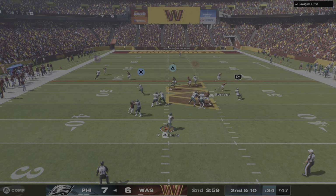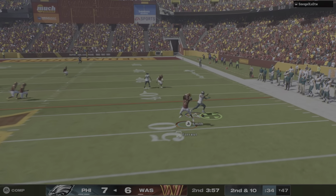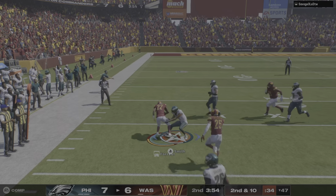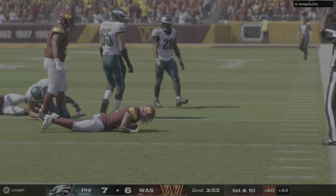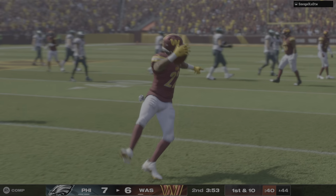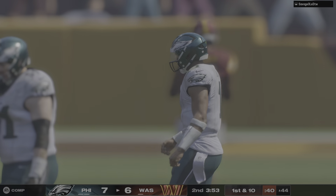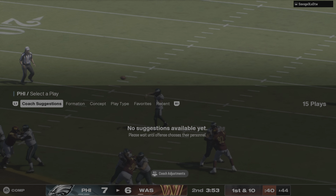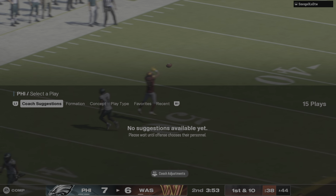Hurts sets up to throw it. Oh, the turnover fest continues. Here's another interception, and the return comes to a halt right at the 44-yard line. So consecutive interceptions here early on in this one, and maybe setting the tone, Charles, for a game where the defense really takes center stage.